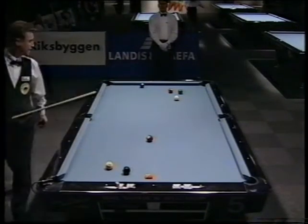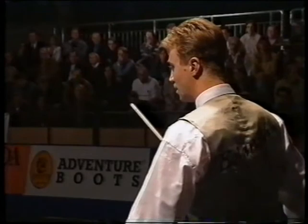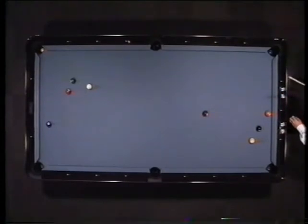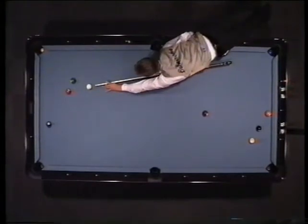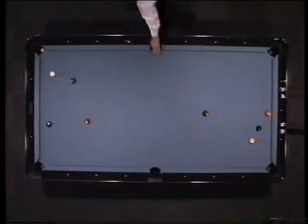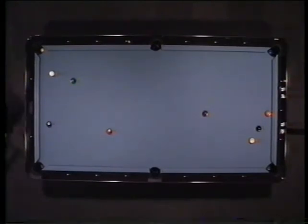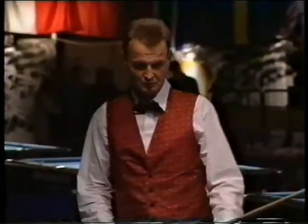Draw shot a little short, and it fell a little far to the right on the table, and he's a little off on the three ball. And he's chosen to play safety, but it's a little short. Rolf Alex getting another chance to get back in the game.